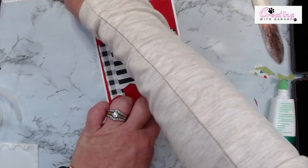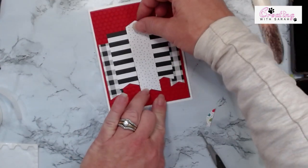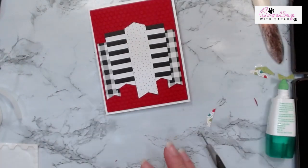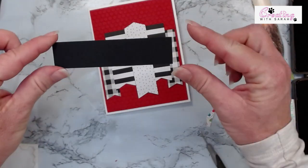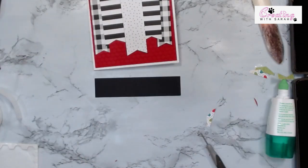And then we'll put this one right there. Okay, perfect. So this little guy is actually going to be a little bit bigger. He's 1 inch by 4 1/4. So I'm going to scoot this up and get some dimensionals.